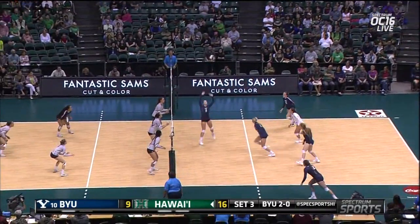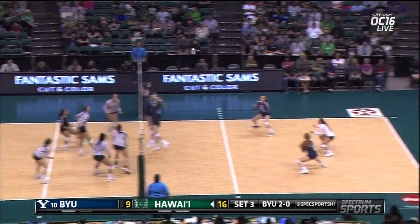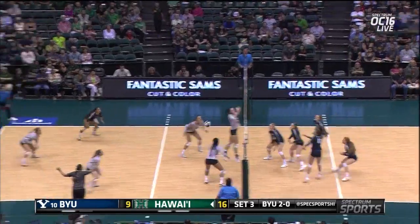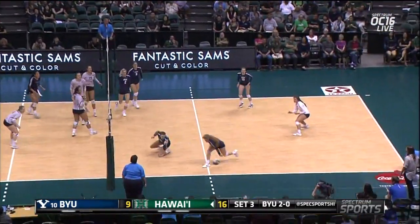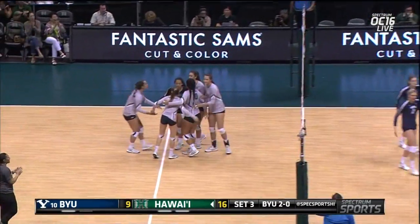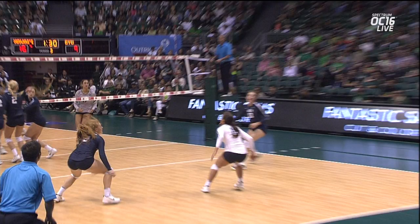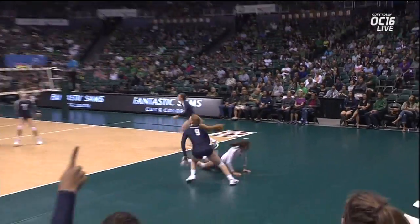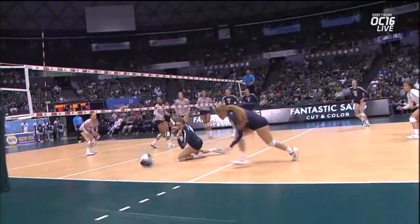Anderson the serve. Hawaii by 7. Middle set to Burnett. Saved by Anderson. Back row set to Granado. What a save by Lake. You have got to be kidding me. Jones Perry is dug up. You'll see a bump set. Castillo. Cross court and in. And Hawaii continues to roll. Timeout BYU. Extension by Mary Lake just to keep the sequence alive, but it would be Casey Castillo bringing it to a close.